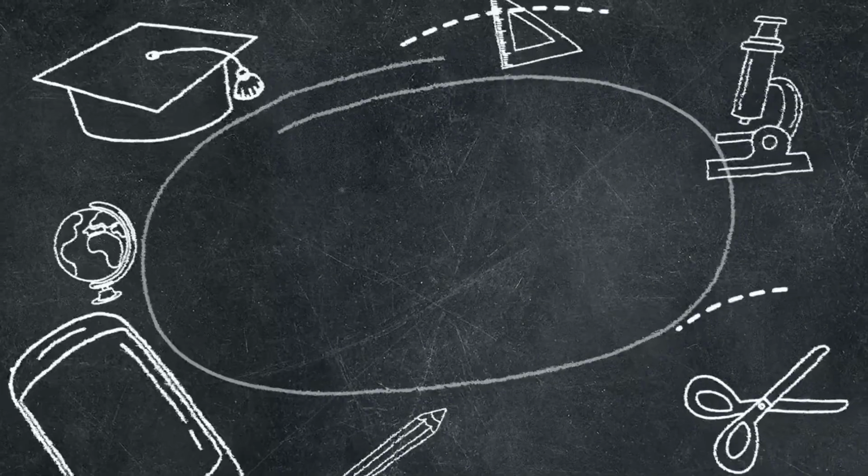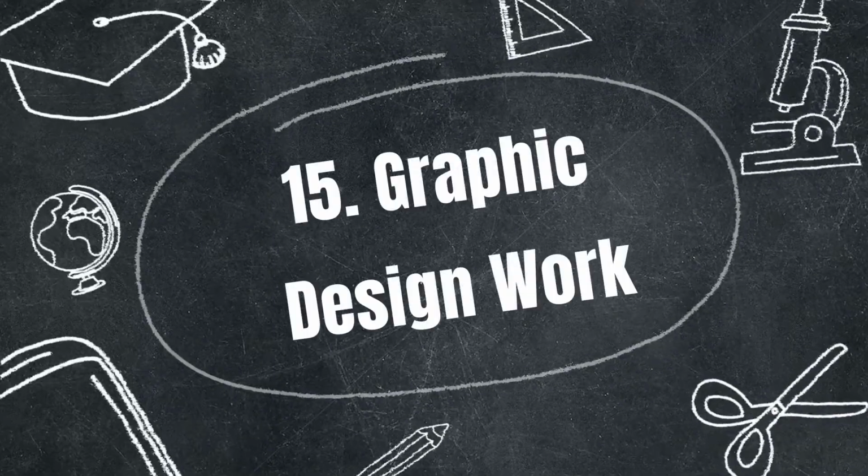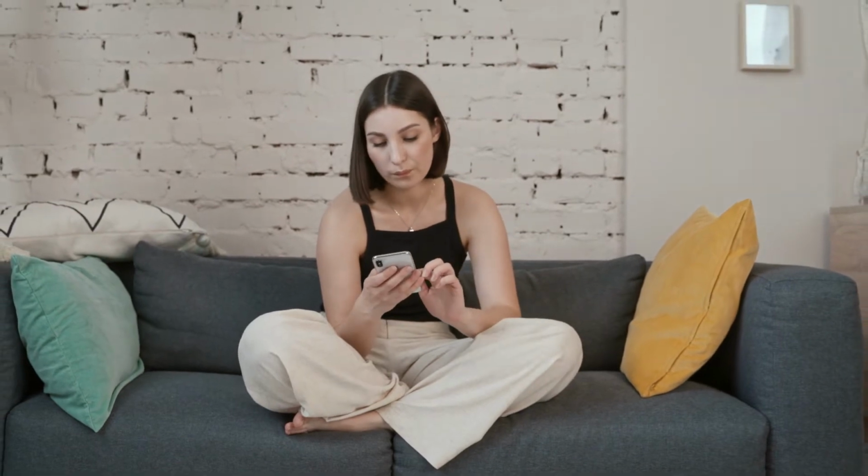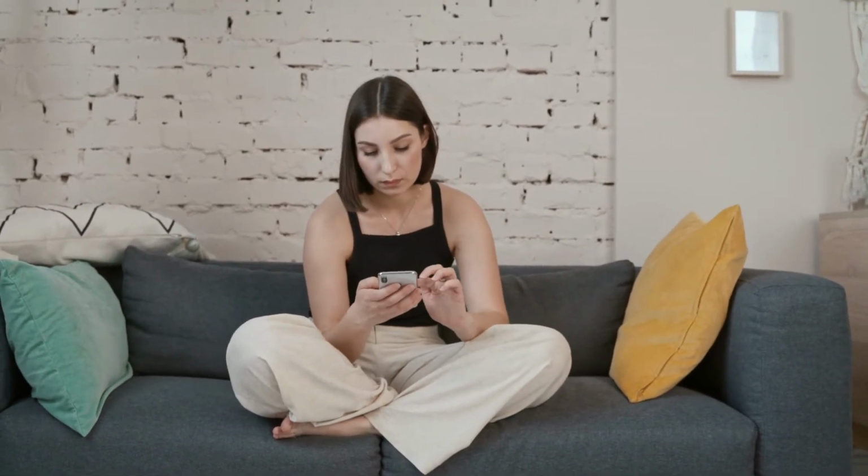Number 15. Graphic design work. If you like to design graphics, this is one of the best jobs for college students. You can work in your free time and design anything from logos to marketing materials and more. Sites like 99 Designs are a fantastic way to earn cash selling your designs.